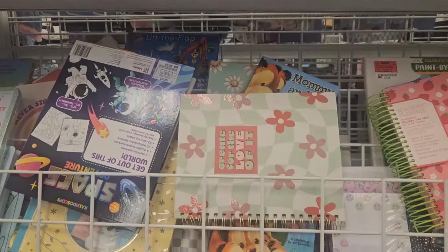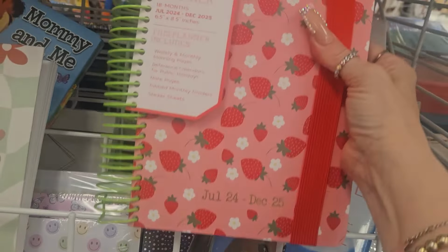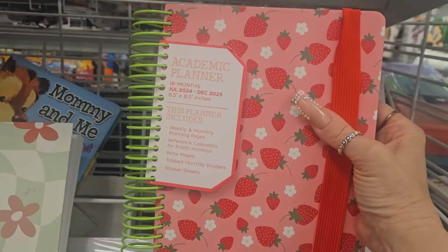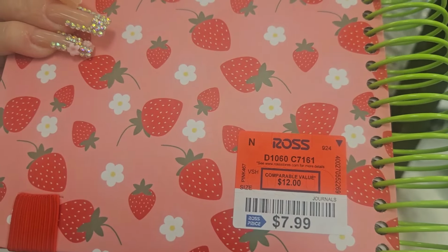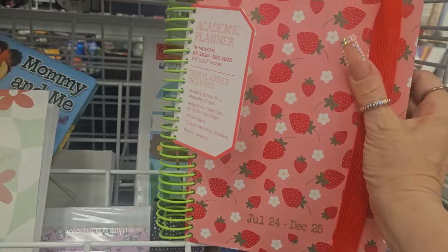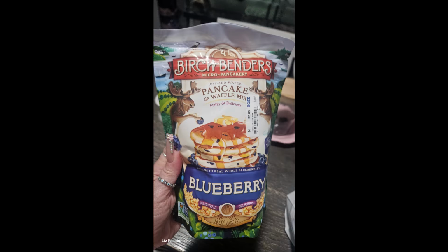And then I went to the stationery aisle right here, which I love. This strawberry academic planner has 18 months of planning, $7.99, really pretty. I ended up picking this oat pancake. It was $3.99, and this one, which we love, $3.99 as well.